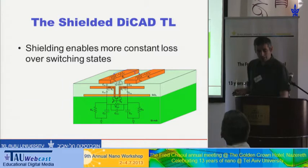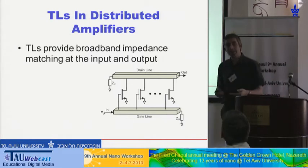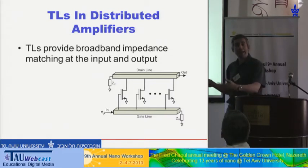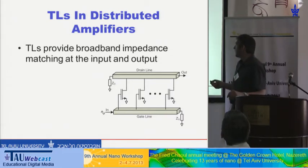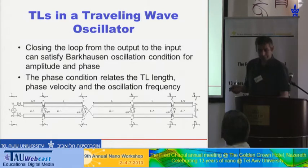And we use this transmission line in a distributed circuit. What kind of circuit can use a transmission line? One example is a distributed amplifier, where we have a transmission line at the input, a transmission line at the output, and some gain mechanism between them. But we want to go a bit beyond this amplifier. If we take the output of the amplifier and feed it back into the input, we can get an oscillator because the signal repeats itself.